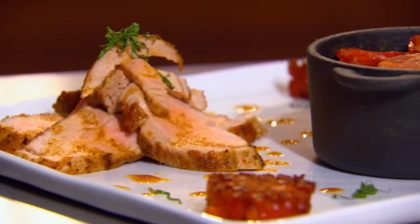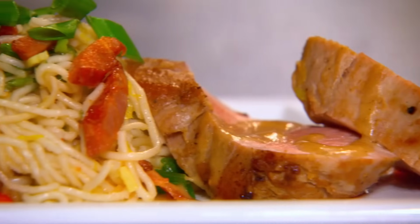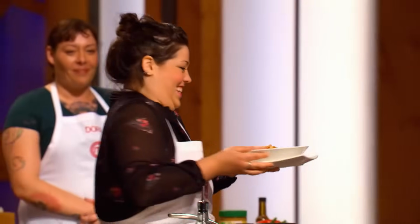The first dish we want to taste is creative and balanced. It used the ingredients in the box in a smart way. And that dish belongs to Carly. Please bring your dish to the podium. I feel crazy. I feel, whoa, I just pulled it off.